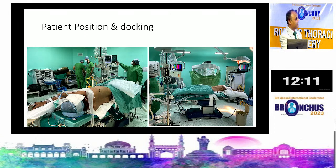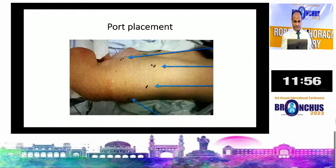Talking about the robotic positioning and docking, this is the head end. The anesthesia trolley is extended by a long tubing which is kept on the foot end so that this head end area remains free. In the XI model, the boom comes from the side of the patient, and in the SI model it comes from this place.